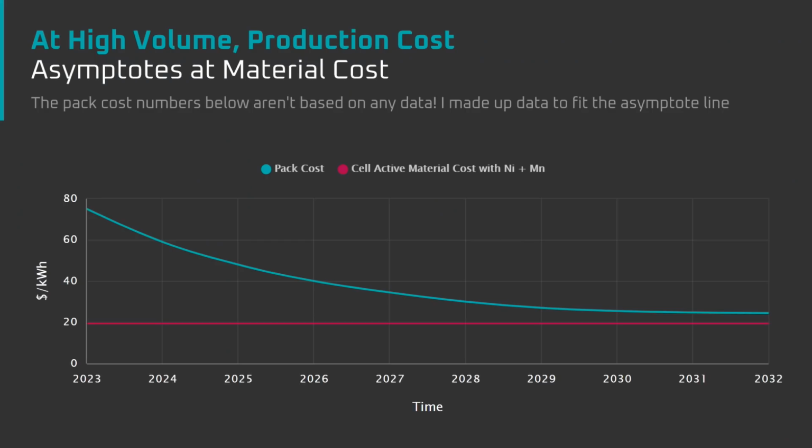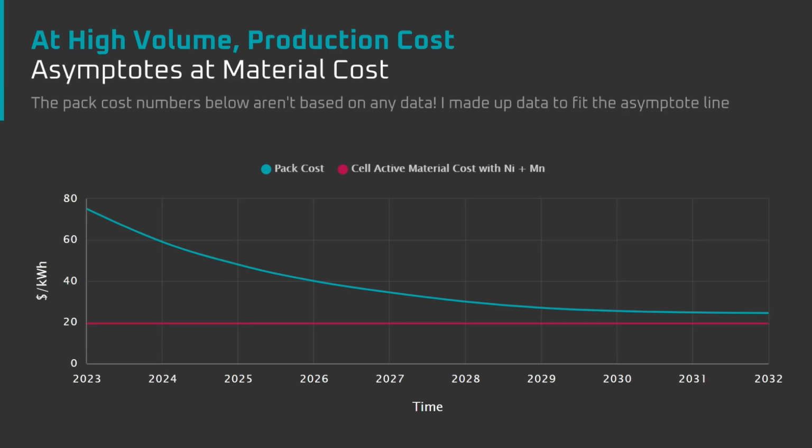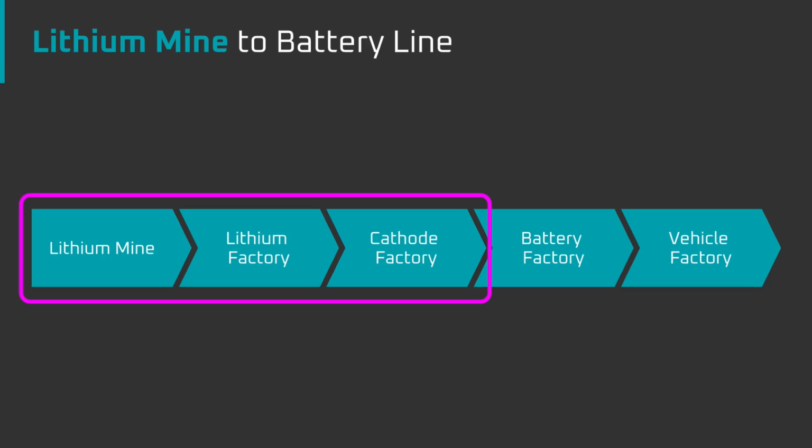Material cost is especially important for Tesla because as manufacturing a product scales, the cost of producing the product always approaches the material cost. The 4680 line is capable of 7 times the output of conventional battery cell production lines, so it won't be long before a battery line of that output reaches the material cost and Tesla hits the price floor. By reducing the cathode material cost, Tesla is extending the runway for cost reductions.